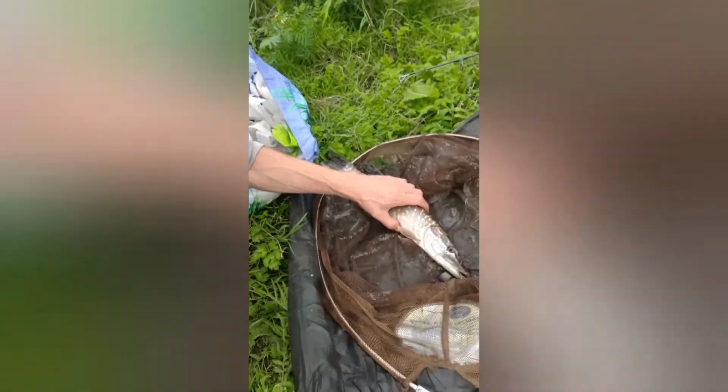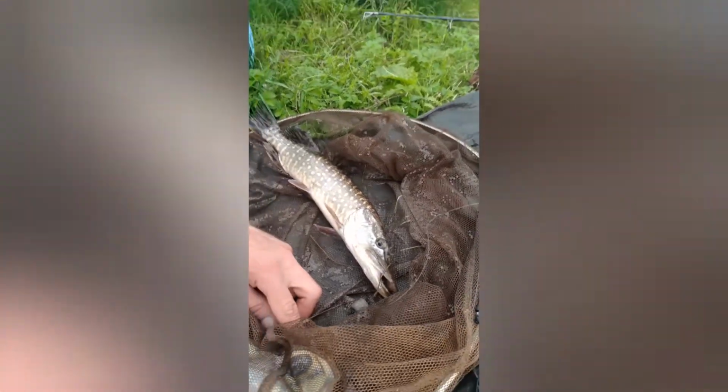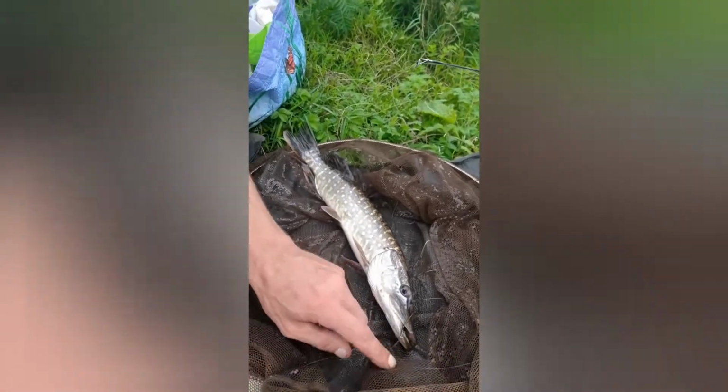Hello guys, Bobby's not blanked again. Another mad catch. We got a pike. And look what he took. You can see, this is a halibut pellet. He took a halibut pellet.